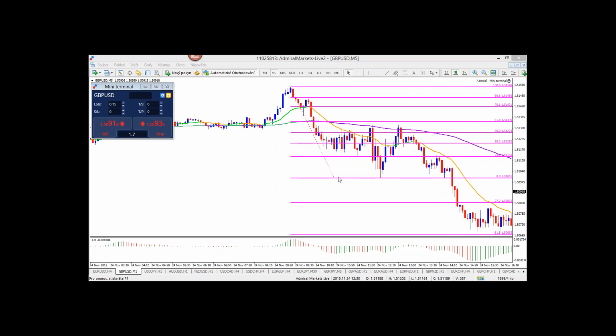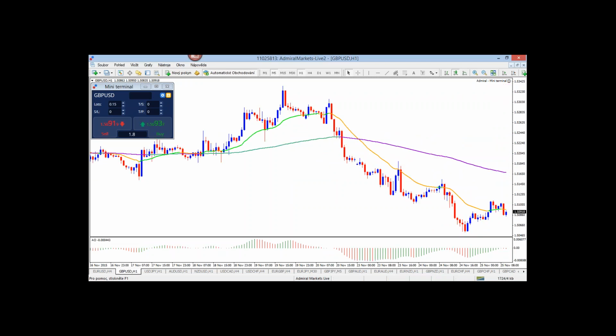So this is what I meant. That was a classical setup, I would say. Let's take a look at the hourly. You can see that I was looking for a strong hourly candle close, which is right here. That was a pretty good candle. All right, back to now.